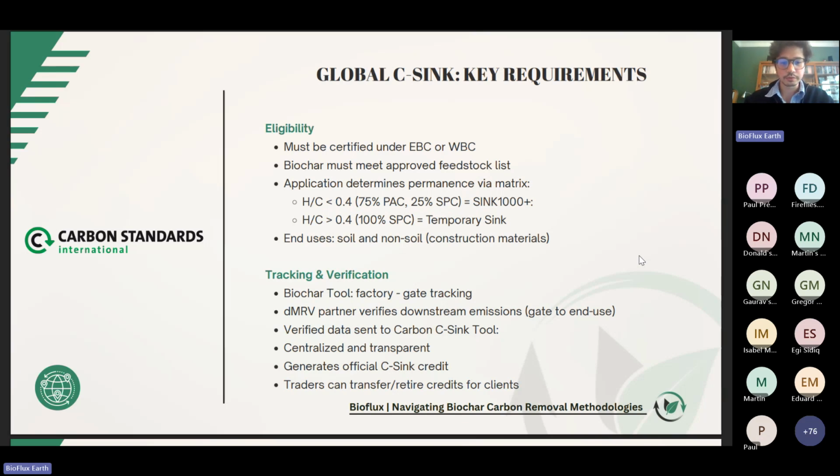All of that information, together from the biochar tool and the DMRV provider, is then sent to the Carbon E-E tool, where the information is centralized, and there the official carbon sink credit can be generated. And then there are official traders that can transfer and retire credits on behalf of their clients. And so this is also something that's observable on CSI's website, is that you can see the list of different traders that are endorsed and are able to trade and retire credits on behalf of their clients.